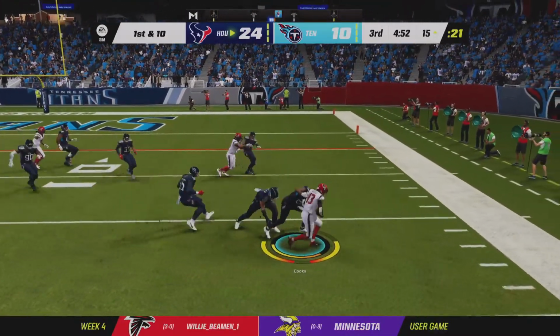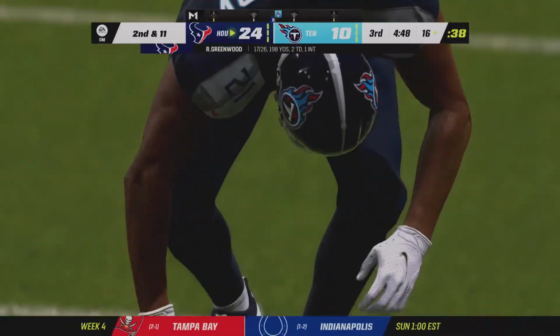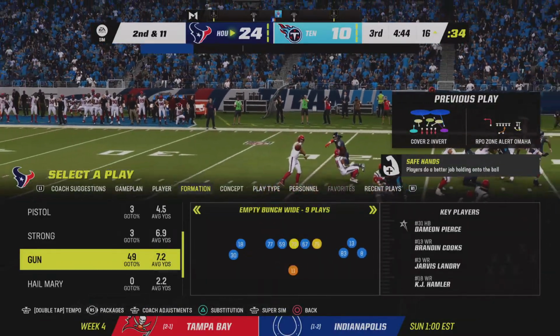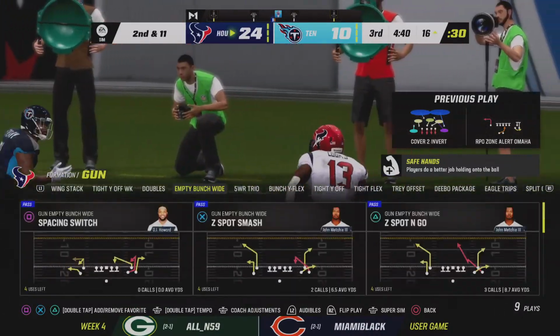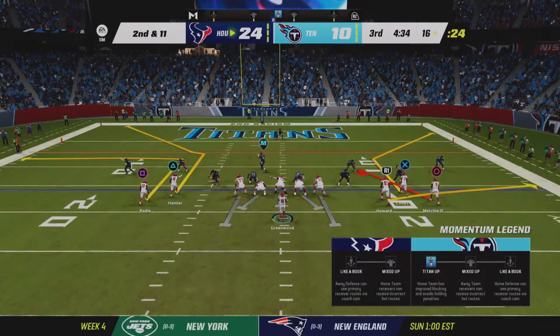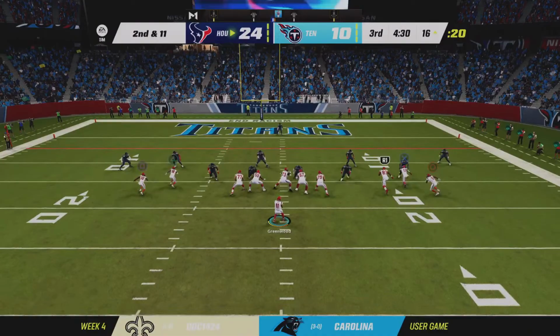Throw complete right side to Cooks. And he goes backwards here, losing yardage back to the 16. He was unable to shake free there, and they'll cover him for a loss of a yard. It looked like the defense was ready for that one. Really left him almost no room to work after catching the ball. He could throw every move in the book at him. They were there, and they tackled him for a loss.